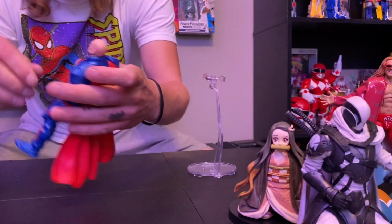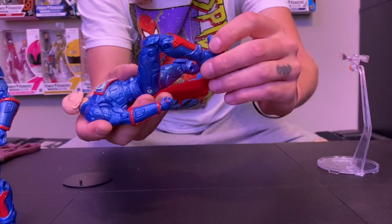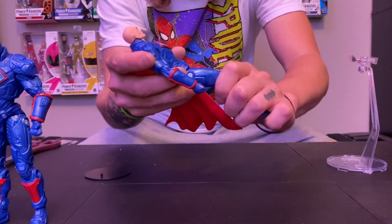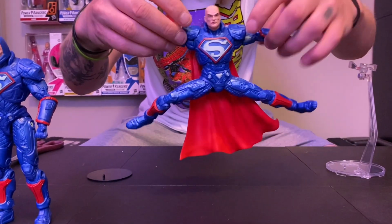As far as the articulation, he is very tight out of the box. The knees do bend very well. He does have that foot pivot there. No thigh swivel like usual, but he is very flexible. He's a lot more flexible than Ghostmaker.